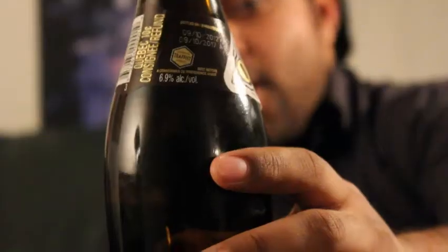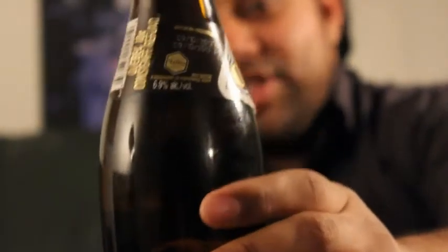I classify it mainly as a winter beer, just because high percentage beers I save for winter, especially drinking. Did we talk about the percent here? Can you see it? Right there, it says 6.9%. Now, most Canadian beers are something along the line of 4 or 5%, somewhere around that.